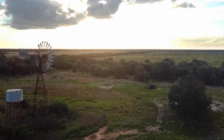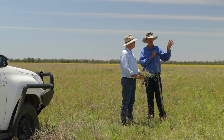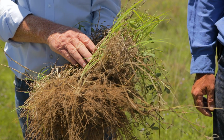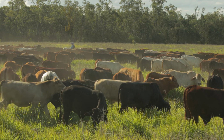We design our rest period on what we believe our desirable species require to recover. And so at certain times of the year that may only be 30 to 40 days, and at some times of the year it could be 120 days. So as we work from the ground up, from the plant, and then we adapt our mob size and our speed of movement on what we believe that desirable species requires.